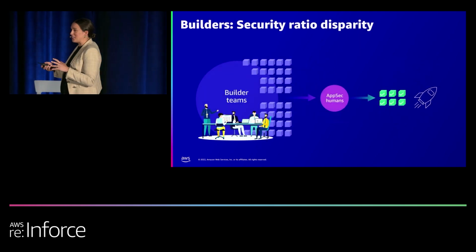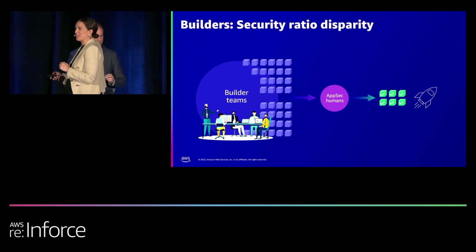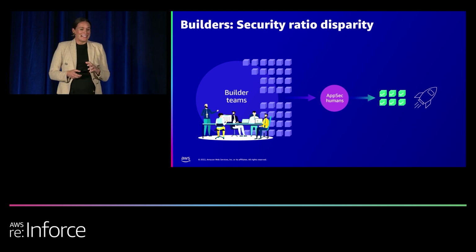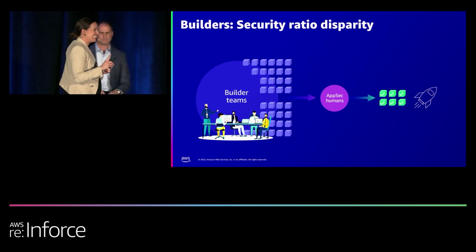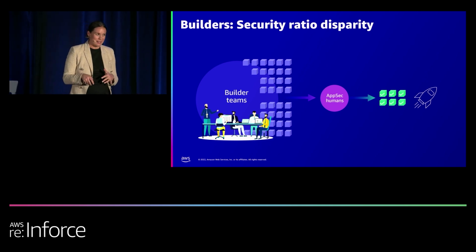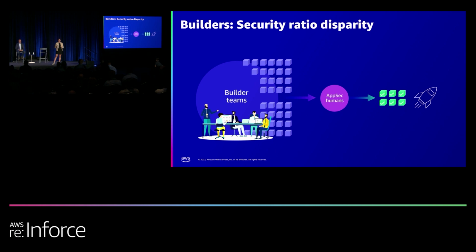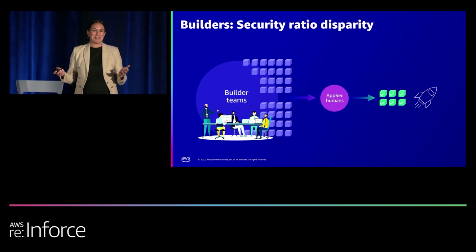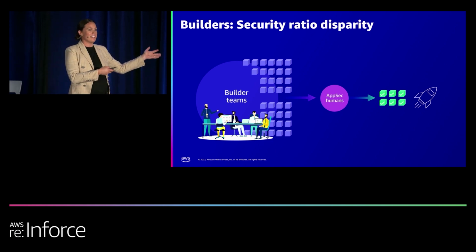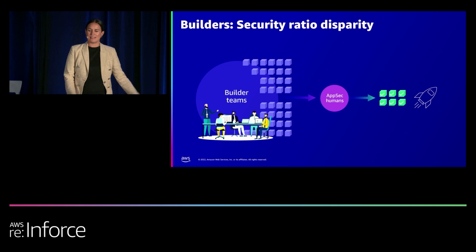And then, last but certainly not least, one of our biggest problems that I alluded to earlier was this builder to security ratio disparity, right? So the speed at which the business wanted to innovate was really hard for us to keep up with. And one reason, I'll tell you a little fun fact, one reason it was hard for us to keep up is it actually takes 22 times more interviews to hire a security engineer than it does a software development engineer. Isn't that baffling? It's hard to find developers, much less security engineers. So we had to figure out how to deal with this challenge while still trying to shift left, right? We're still trying to get upstream in that process.